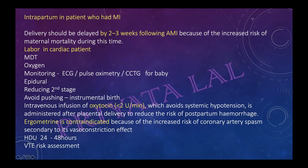After delivery, women will be in the SDU for at least 24 to 48 hours, and there has to be a VTE risk assessment. So this is the sum-up of the care that is required for the intrapartum care for a woman who had an MI. Okay, this is from the TOG only.